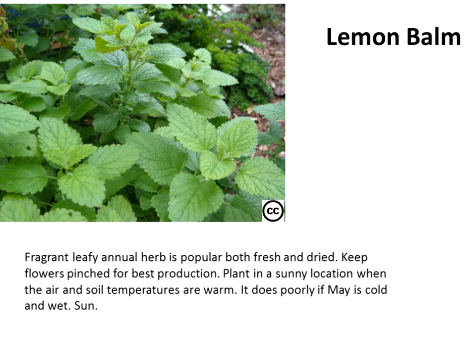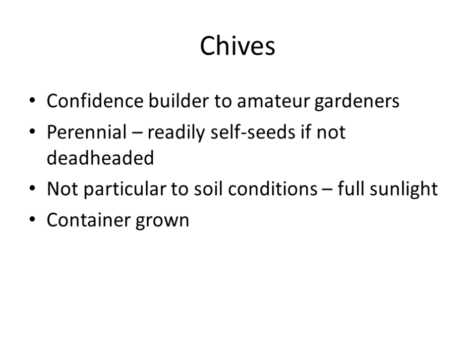Those of you that like a lemon flavor, this lemon balm plant might be for you. It's an annual herb, popular in both fresh and dried. You want to keep the flowers pinched for best production, and you want to plant them in a sunny location. It does poorly in May if it's really chilly, and so we want to make sure that we have some warm temperatures for this one as well.